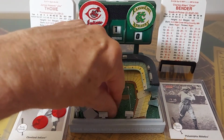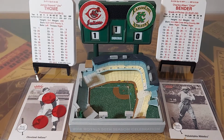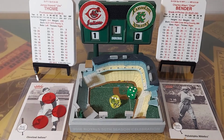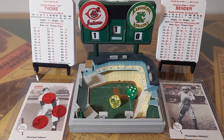Here is Jim Thome, 46 homers on his Hall of Fame card. All right, a long one here could be decisive in this game. Here's the pitch to Jim Thome. 4-3 is a 29. Hit sharply back to the mound, snagged by the pitcher Bender. Throws to second and over to first for a 1-6-3 inning-ending double play. The Indians get on the board. It's Cleveland 1 and the Athletics coming to bat.